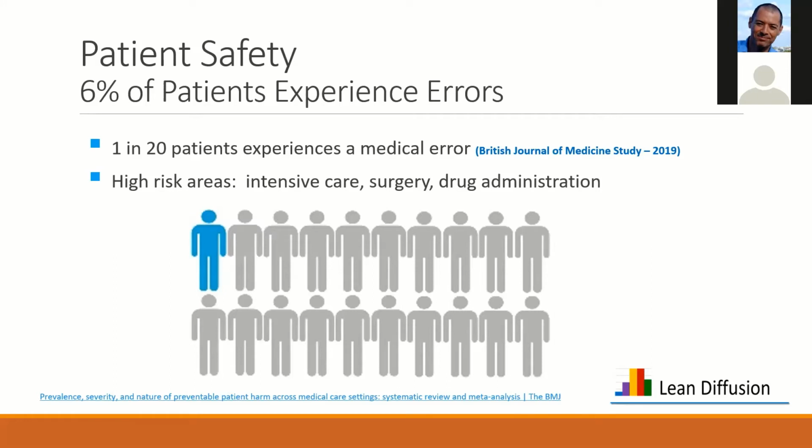Drug administration, big problems there because sometimes patients are given the wrong drugs when they're in the hospital. Sometimes they're given duplicate drugs. When they're only supposed to get one, they get two. And sometimes drugs get mixed up, and they're given drugs that actually are harmful. So in some cases, if the wrong drug is administered, there are deaths from that.